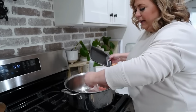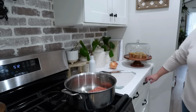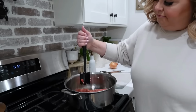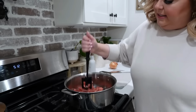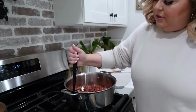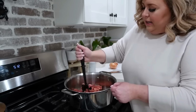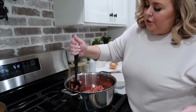Again, I'm just using mild. You could use hot. And I'm gonna use this little meat, I don't even know what you would call this. It just helps to separate your ground meat. So any kind of ground sausage or beef, whatever, you're gonna just go ahead and do this. And as it cooks, you can keep doing this.